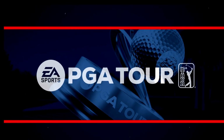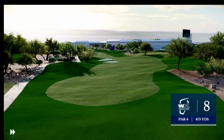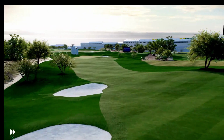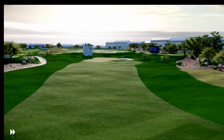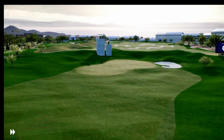Up next, the 475-yard par 4 8th. It's a slight dogleg left. Ideally, you want to shape a right to left shot to catch a downslope on the fairway. But watch out for the 2 bunkers on the left. Par from there would be a big ask.